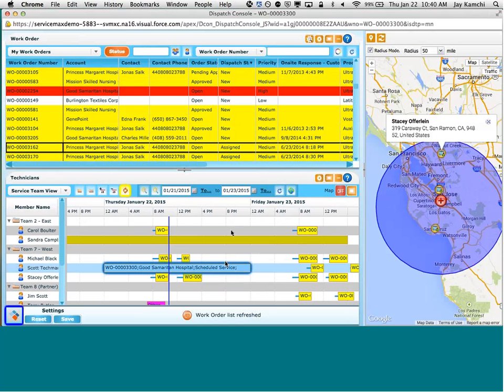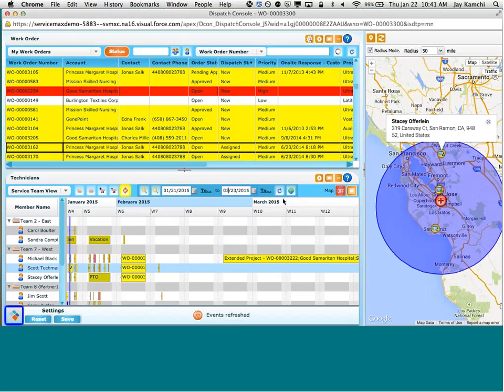Something that's new in Winter 15 is the ability to easily schedule extended projects. So I'm going to go ahead and make my calendar show me a little bit more. From January out to March, and you can see that I've got a multi-week project here, Good Sam Hospital, on our dispatch calendar.